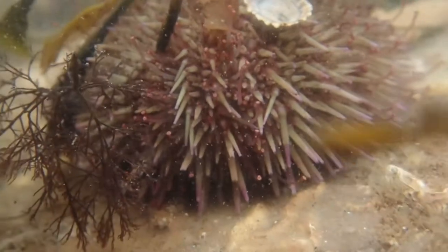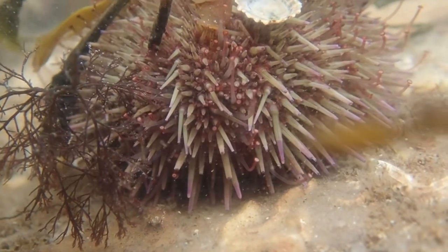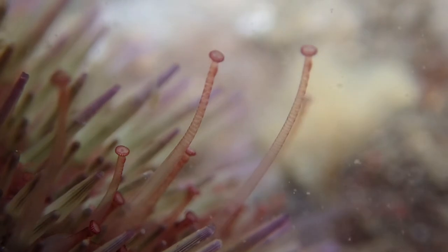And then I found this gorgeous urchin. I'm obsessed with these. No matter how many times I find them, I will always spend ages looking at them because of their incredible colour and their tube feet. And these are so cool. I mean, look at them. They use this to stick things to themselves.